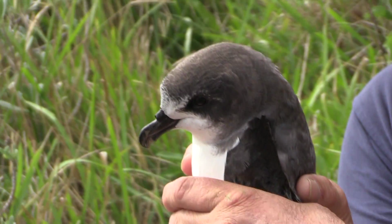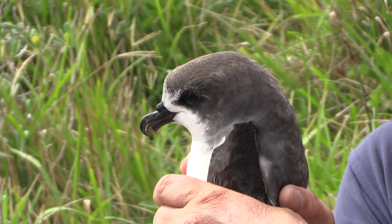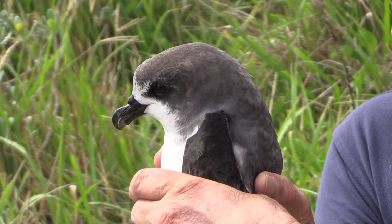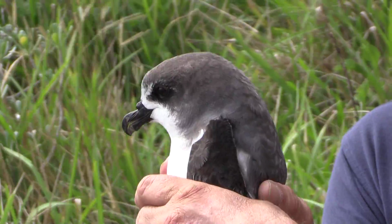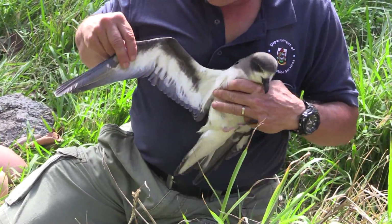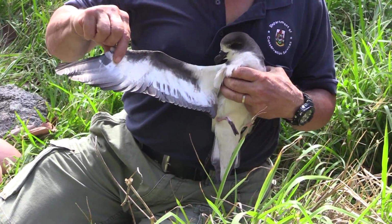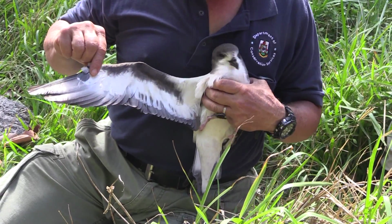That supercilium too. He's got a fairly distinct eyebrow. As they go, you can see they've got quite a big wingspan for their size, and there's the distinctive underwing pattern, the piano keys and the thumbprints on the end, more or less.